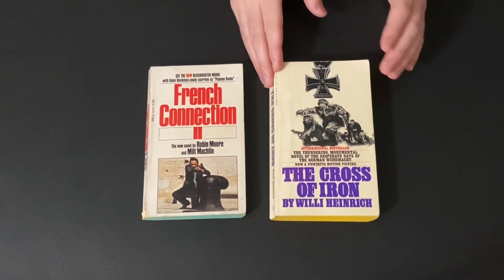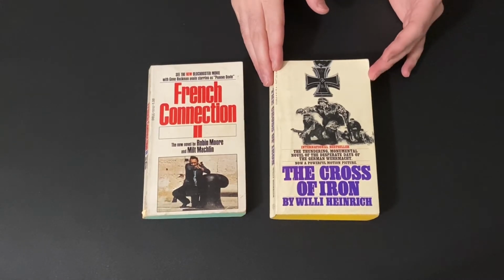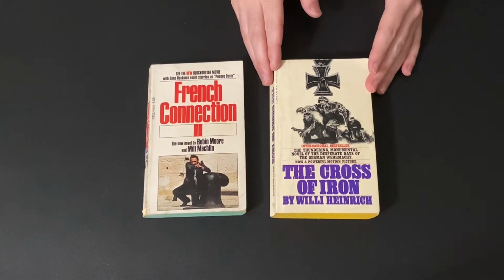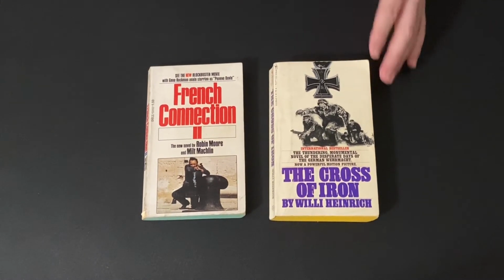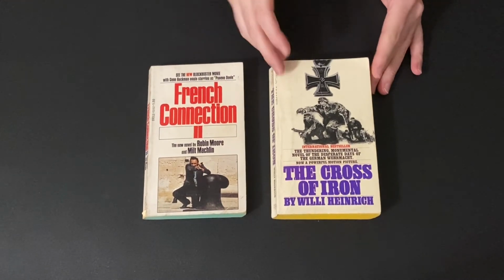Then here is a movie tie-in for the novel Cross of Iron, which of course is done to tie in with the Sam Peckinpah classic film, which is probably the last really great Peckinpah film. After this film, everything else in his career never quite lived up to the standard that you would expect from a Peckinpah picture. So Cross of Iron is generally viewed as the last film that he made that had real greatness to it, and so I've always been interested in reading the book it was based on.